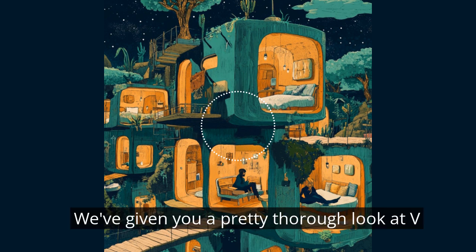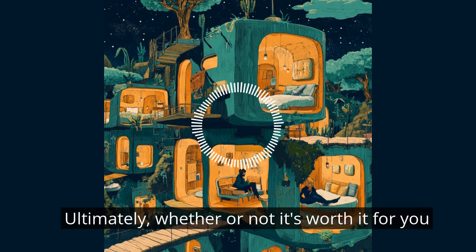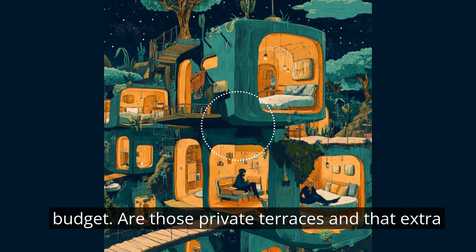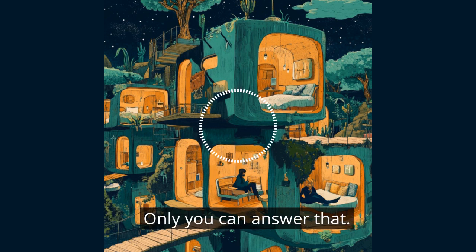All jokes aside, we've given you a pretty thorough look at V Causeway Bay. Ultimately, whether or not it's worth it for you depends on your priorities and your budget. Are those private terraces and that extra level of privacy worth the premium price tag? Only you can answer that.